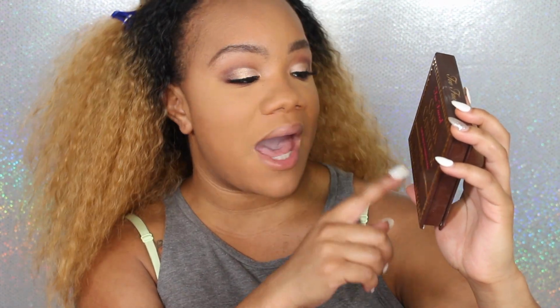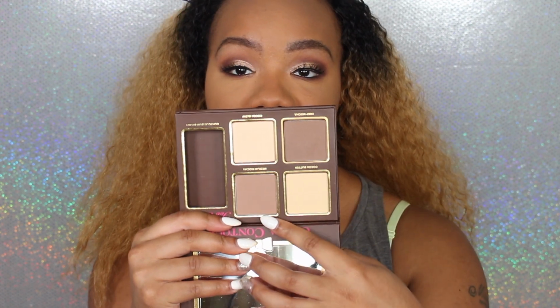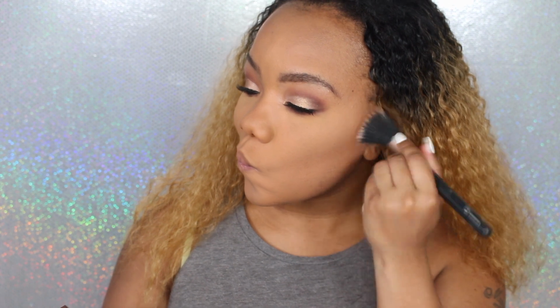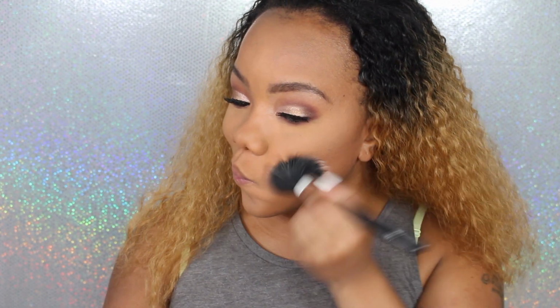I'm taking the Too Faced Cocoa Contour Palette, and this is in the medium to deep shade. I think they had 2 shades all together, and I used to be a huge fan of taking this shade as well as this shade and mixing the two together. Alright, I'm going to switch to a denser brush. We're just going to do the same thing.